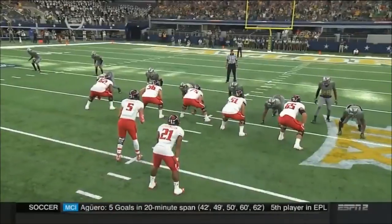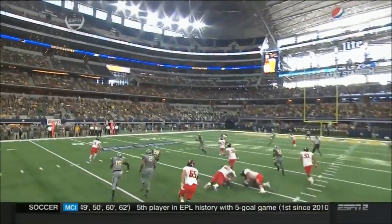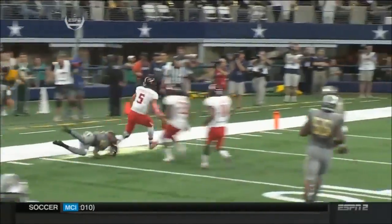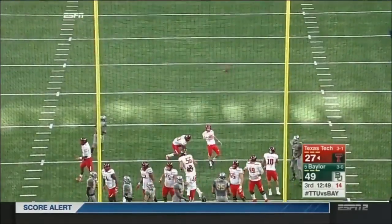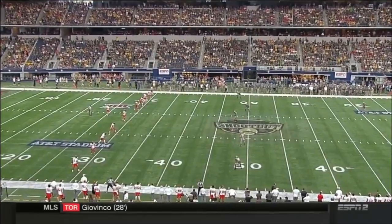It's contain again on the outside. You're going to see Oakman go up in the air. You don't want to leave your feet. Oakman's 6'9". You don't need to leave your feet to bat that ball down. When Baylor's been hurt by Mahomes, it's been because he's broken contain. First with a touchdown pass and now with his feet. Cut it to 2, a failed 2-point play, and Baylor hung on for the win.